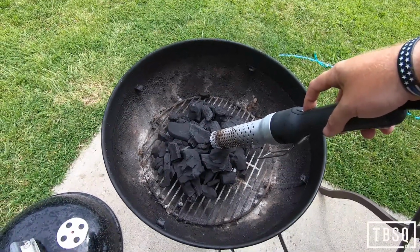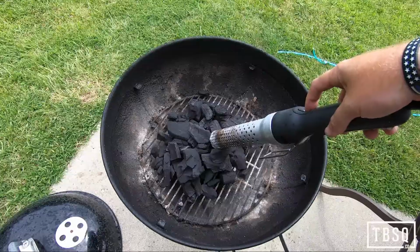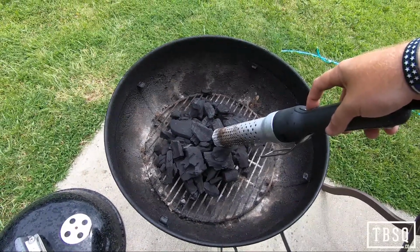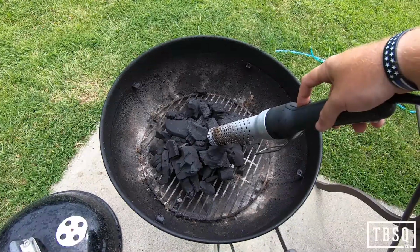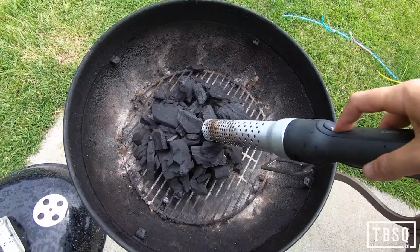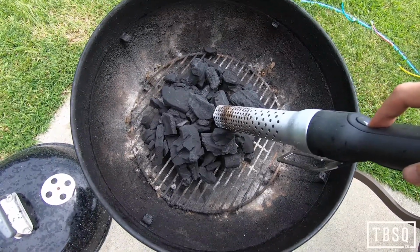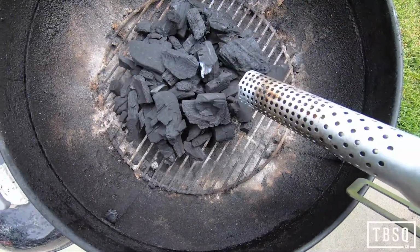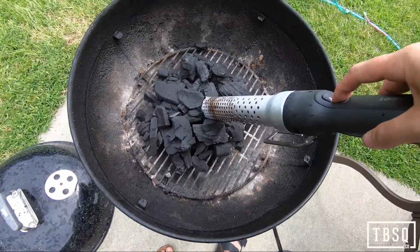Let me see if I can zoom in on this thing for you guys. No, it won't let me zoom in on video. I don't even know, I am filming in 4K, so it may not let me zoom in. I'll just stand awkwardly. See, look, it already is turning white. It's already starting to get hot.